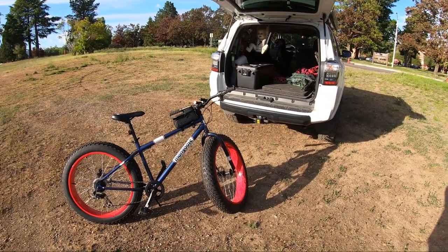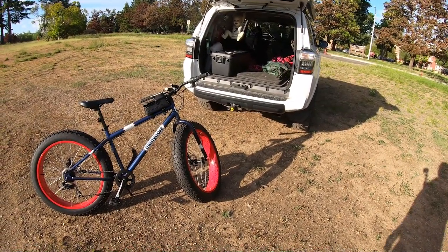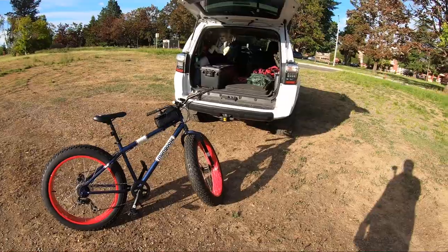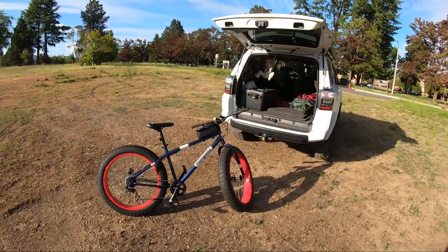So a hitch mounted rack seems to be the best option. I see that there's everything from cheap $50 ones that grab onto the bar, to things like the, I think it's called the One Up, which everybody says, you know, buy once, cry once, but it's expensive. I would love one. If anybody knows of one used, or for a good price, let me know.